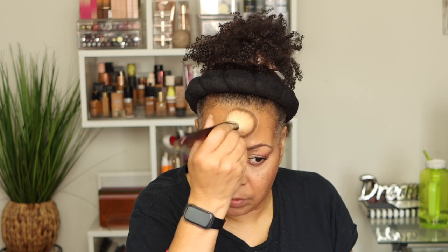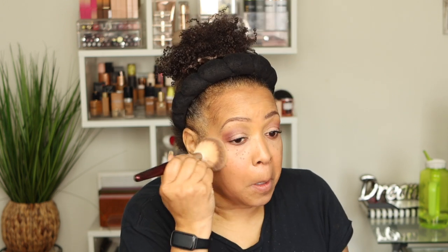Now, what I want to go in and do is take the 103, not a big fluffy brush, and I'm just going to set the areas that I want to set using this Hourglass Diffuse Light setting powder. And I just go in and tap around the nose area, eye area again, but not much. I don't use this to tear. I dip it in here a little bit, circle around, tap off, and just apply this. This helps your makeup stay on, and it sets everything.